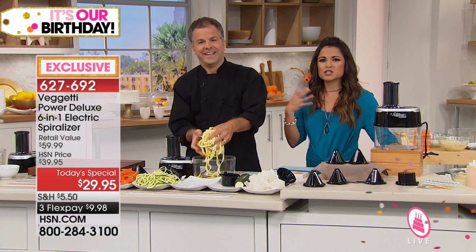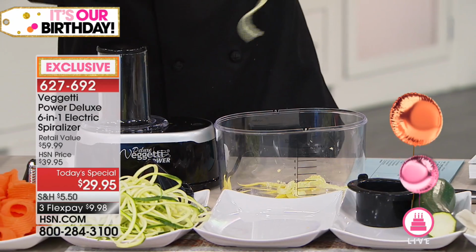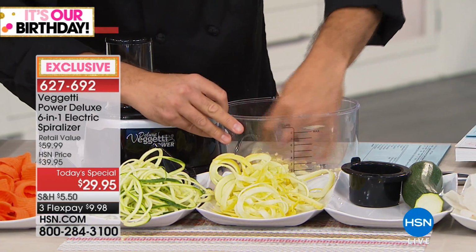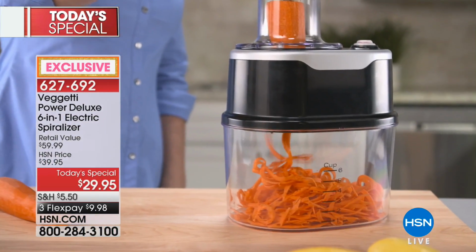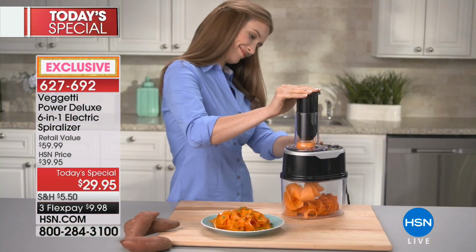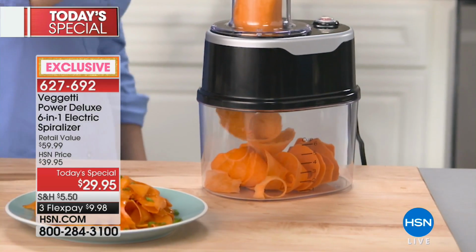Like if you've used the other types, like I bought one, I used it maybe twice, and that was it. And it was just because it took too much work for me. I had to stick it on, I had to crank it myself. It was going all over my counter. So if you like the idea of it and you want to try it, but you think, oh, it's going to be too difficult, I'm not going to do it, this is the machine for you because it's so fast, you really don't have to do any work. You just set it in and it goes to work for you.